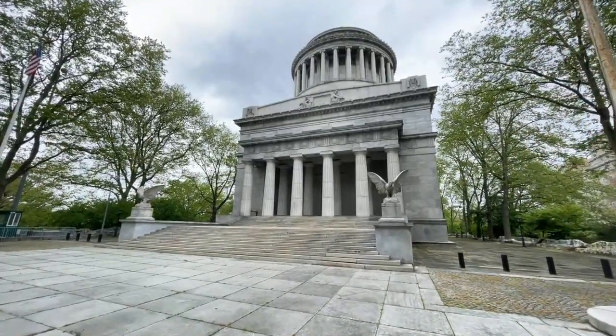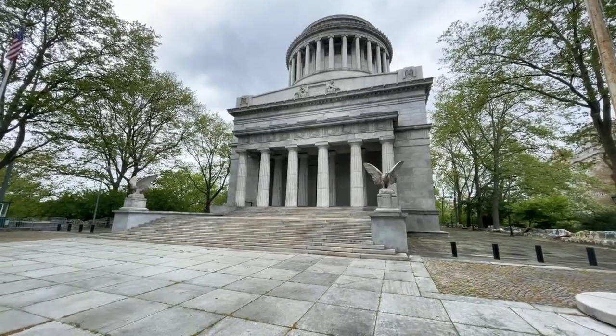And the reason of it is simply this. Grant, general of the Union forces, and then later on president, said that he would only be buried, or he'd only be located, with his wife. And his wife, Julia, could not be buried next to him at Arlington Cemetery, or one of the big national military cemeteries. They would have had to have been buried separately. And he said, no, I won't do it.